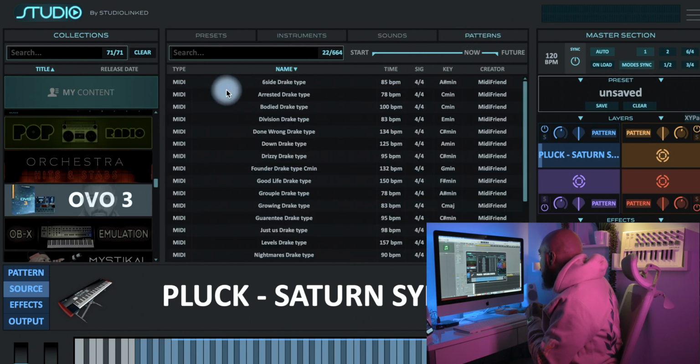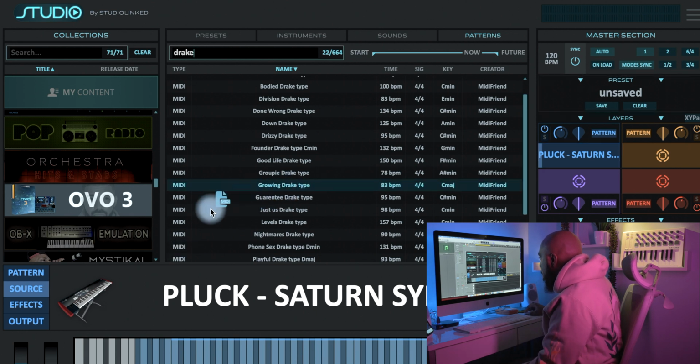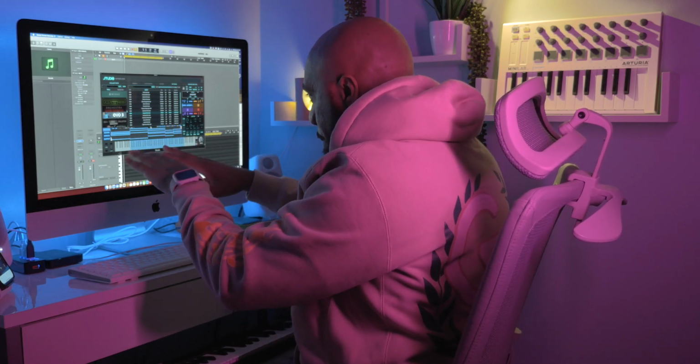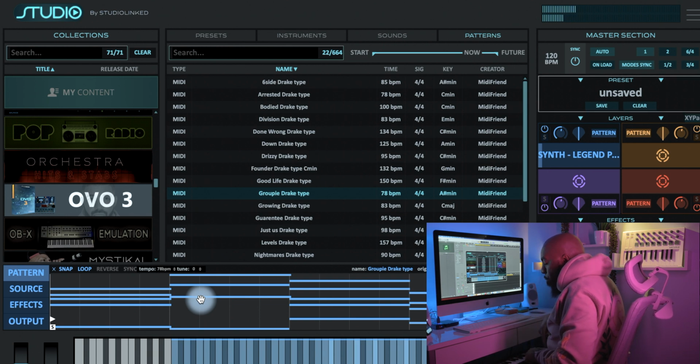Then I would go to Patterns, hit Drake type, and I have all these different Drake type melodies. Let's pick growing Drake type. I would just click it and drag it right down here to the window. And after I drag and drop my MIDI pattern onto the pattern box right here, I can just go to the keyboard and play it at any key I'd like. All I'm doing is holding my finger on one key and it's playing out that MIDI pattern.